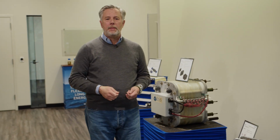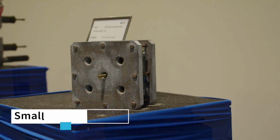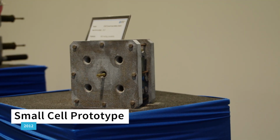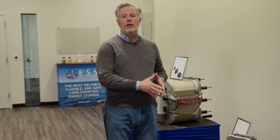And so I want to take you through the journey of how we got from those early days founding the company to where we are today. So the first battery that the company developed can be seen right here. It's a very small cell prototype battery. The exciting thing about this is it works so well we still use them in the lab today. And it proved back in 2012 that the technology would work and encouraged the company to move on to larger and larger scales.